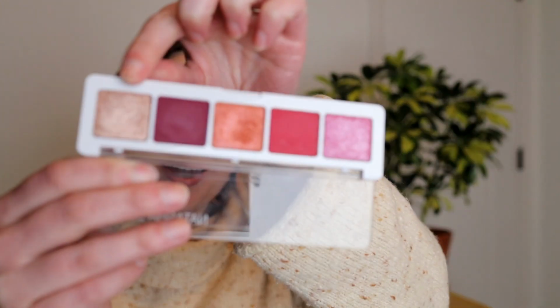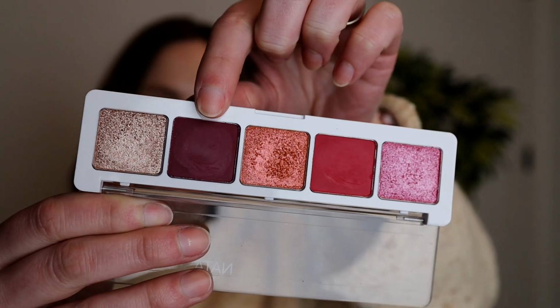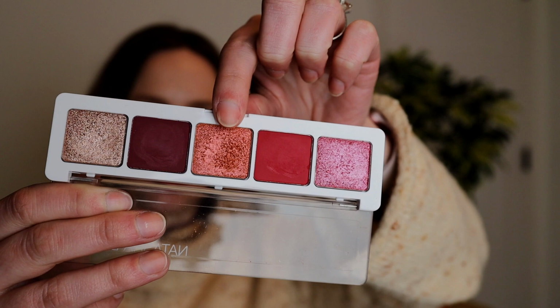I do enjoy this palette. Again, this color is my favorite. It's so pretty, a nice champagne kind of shimmery color. I really enjoy this deep purple color, this pink color. This is pretty. I don't get a ton of use out of it. And this one I also don't get a ton of use out of, just because I don't typically reach for those orange shades, like I said. But the colors that I do reach for in here are so pretty. That shimmer shade is just outstanding. So this was really cool to get in BOXYCHARM, I have to admit.